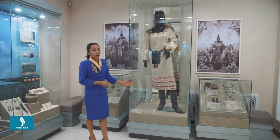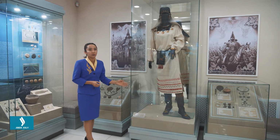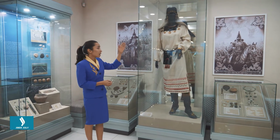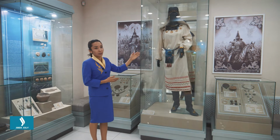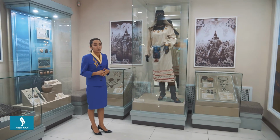We can also see the reconstruction of women's clothing. The author is a well-known archaeologist and historian, Abdulina. According to her version, a costume of women's clothing of the Bronze Age looked like this. This is also a reconstruction.